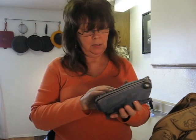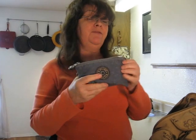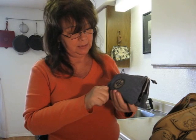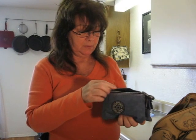I have a little Kipling bag. If you ever have to buy anything like a bug out bag or an EDC or any kind of little pouchy thing, get Kipling because these things just do not die. They're incredible. This Kipling is, I don't know, 12 years old I think.